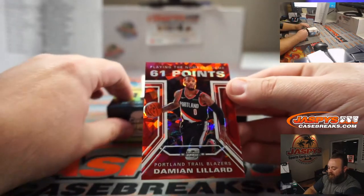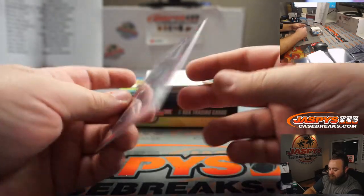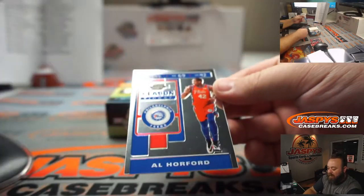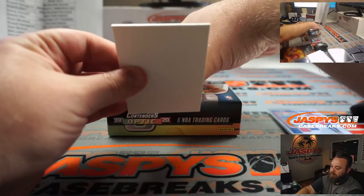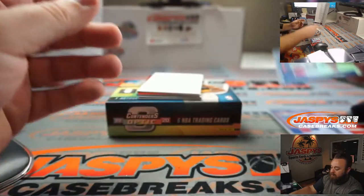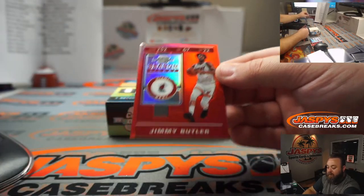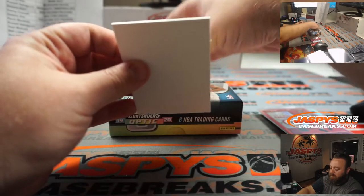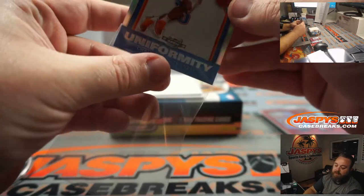First up, playing the numbers game, Damian Lillard, Portland Trailblazers, Matt Lieber. Al Horford, season ticket, Philadelphia 76ers, Russell Nakaguchi. Danilo Gallinari, season ticket, silver, going to the Thunder, zoom in. Jimmy Butler, season ticket, going to the Miami Heat, zoom in. Season ticket red. Uniformity, Chris Paul, silver for the Thunder. Zoom in. It's one of my favorite sets.